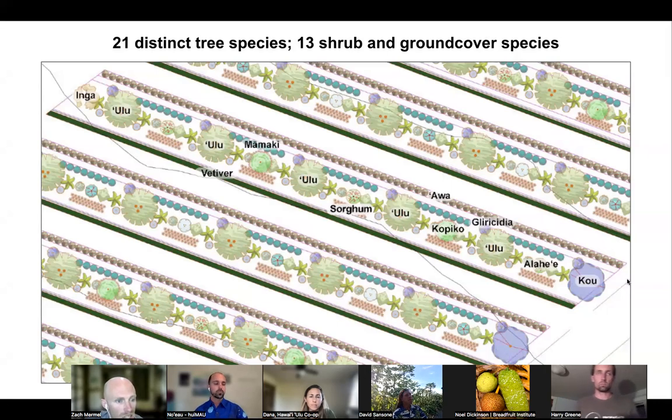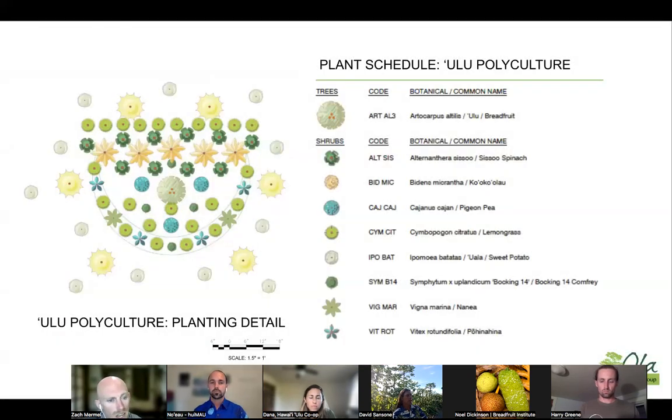We also integrated more than 20 tree species, many of which are endemic or indigenous to the islands, and also quite a few shrubs and ground covers as well. This is not an exhaustive list. And this is a specific way of organizing plantings underneath the long-term breadfruit or other tree canopy of plants. A lot of these plants will be phased out over time as the maturing ʻulu thrive. But some of the functions that some of these plants perform are pollinator habitat, biomass, nitrogen fixation, and soil retention and soil regeneration.